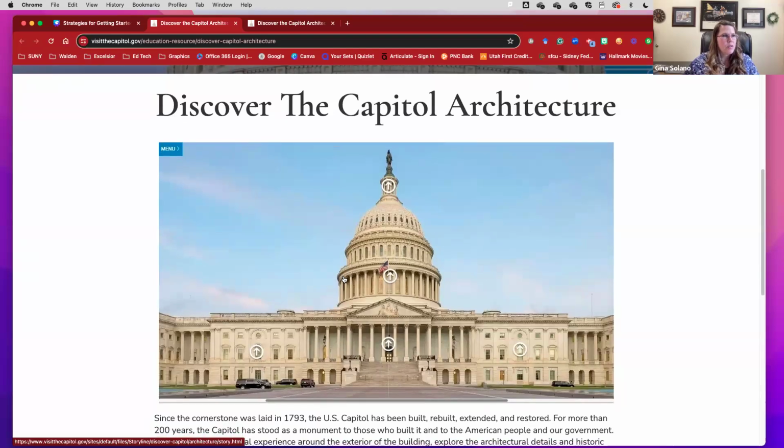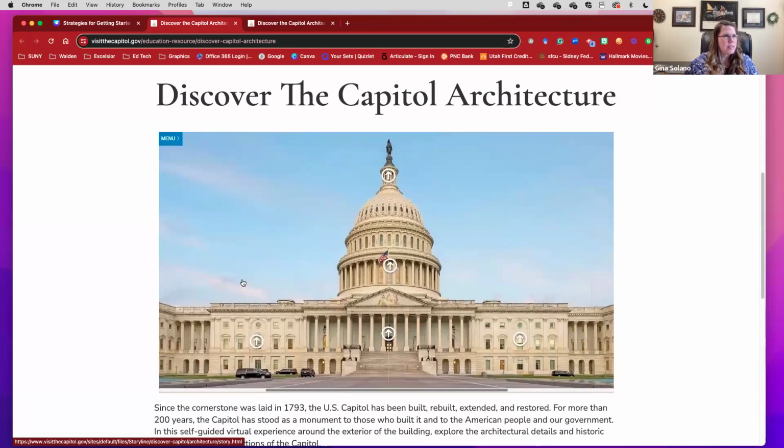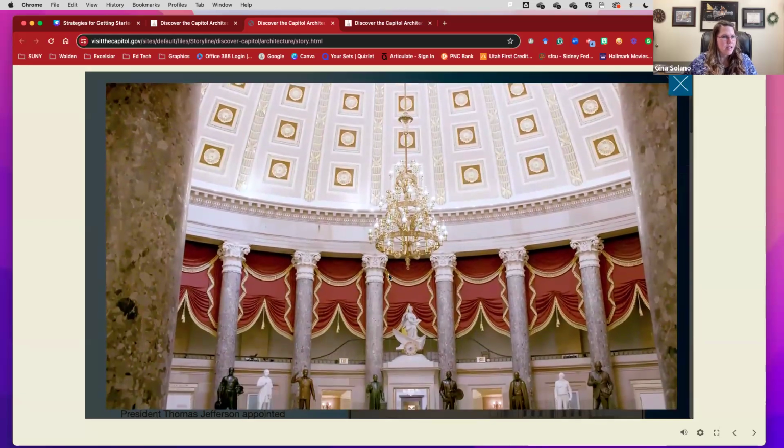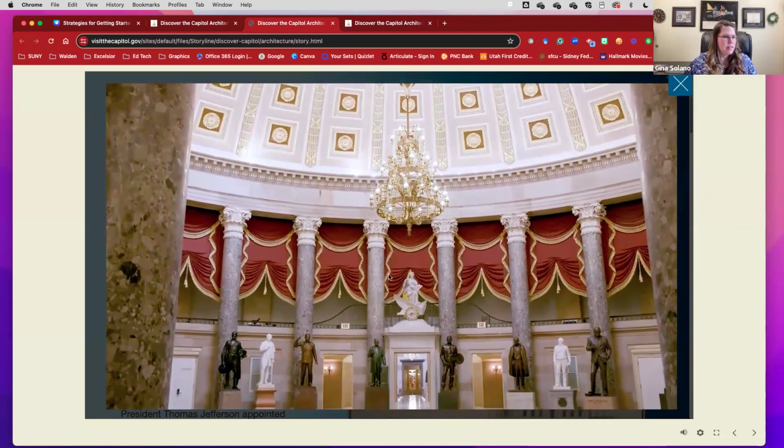So if you start out, this is discovering the Capitol, and you see how it has the icons here that make the image interactive. So this is going to be a virtual tour. So we're going to click on the arrow, and it's going to take us inside of the Capitol building.